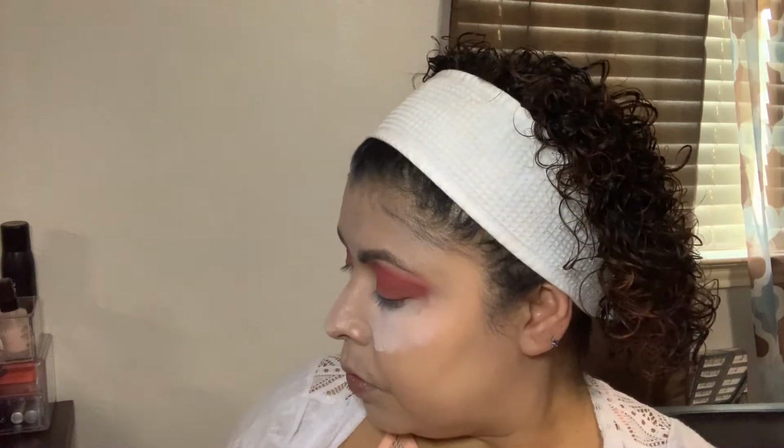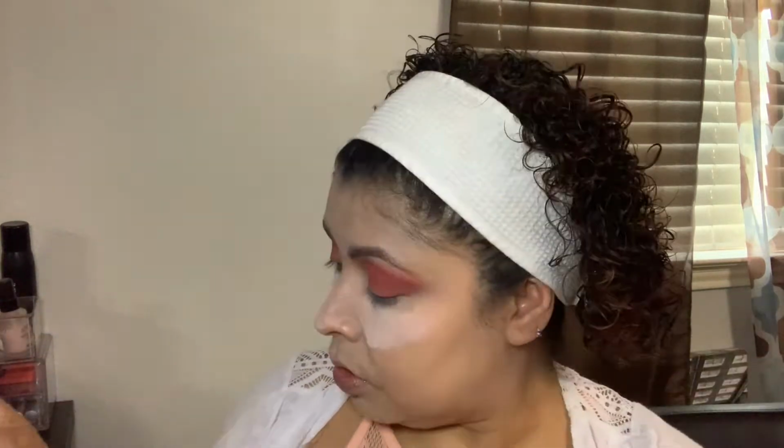Now, I will tell you that this color has more fallout than the other. We're going to go in with All Night, which is a very dark brown, same brush, and just go deeper into the crease. And then we're just going to make sure that everything is good by blending some of this in. Make sure we don't have any harsh lines.